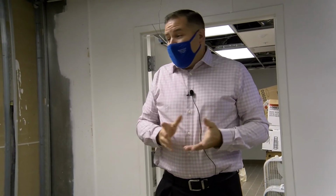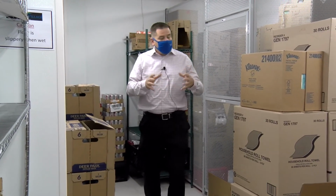So we ask for patience, and we'll keep you in the know as much as we can during the process. Here we are inside our newly renovated storeroom. This storeroom has come to us probably about 2 months ago. It was something we're very excited to get.